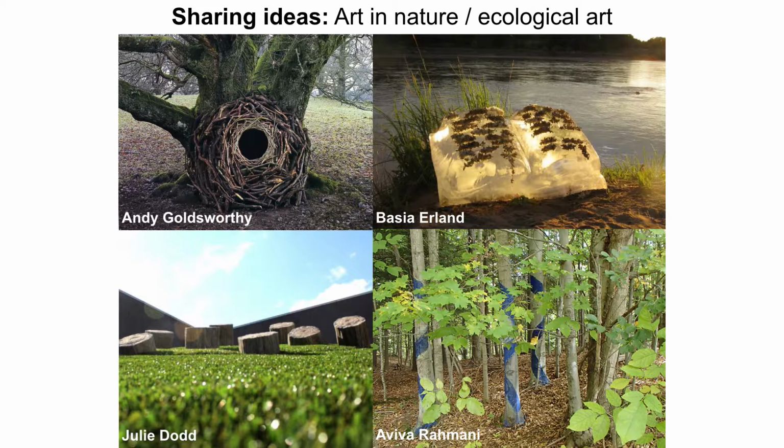Aviva Rahmani, if you ever get a chance to read about the Blue Tree Symphony, I won't bore you with it now, but come talk to me afterwards, because I find it absolutely fascinating.